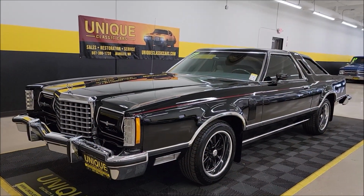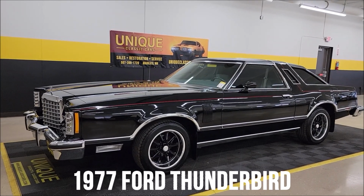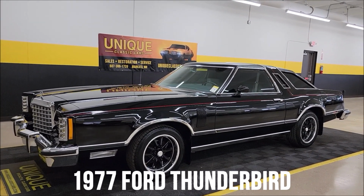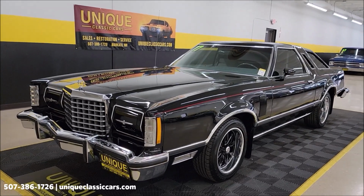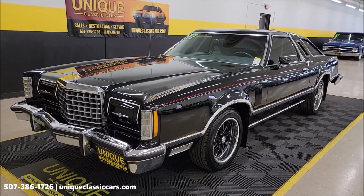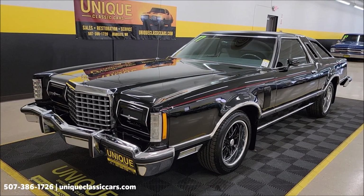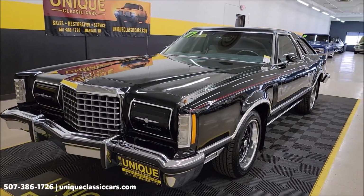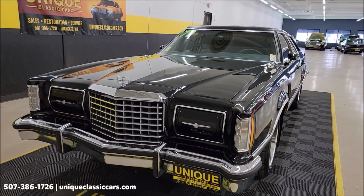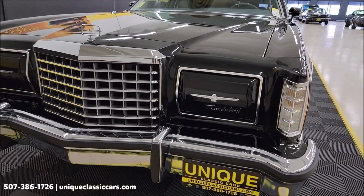Check out this black beauty here at Unique Specialty and Classics. 1977 Ford Thunderbird two-door coupe. 3-owner car. A little over 20,000 original miles in this car. Yes, original paint coats, original black car. Has the RS trim coats, a dove gray interior, split bench with fold down armrests. So still looks the way it would have when it left Ford back in 1977.